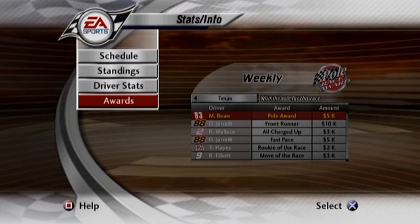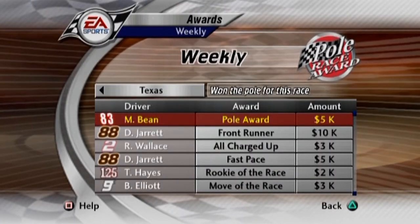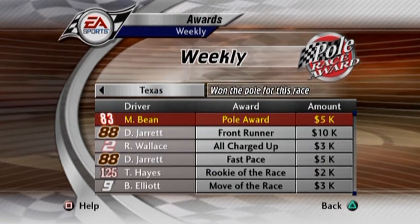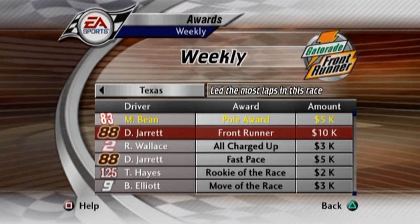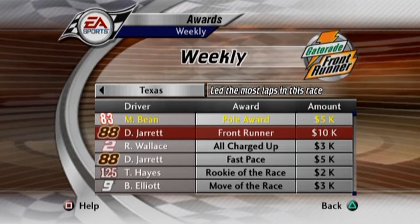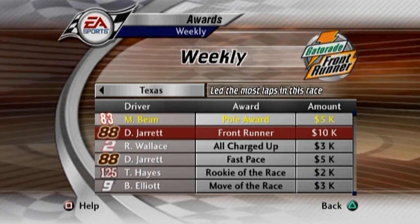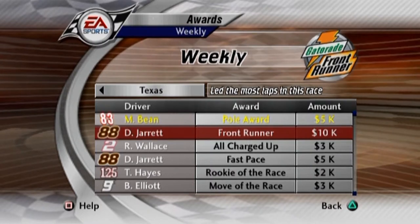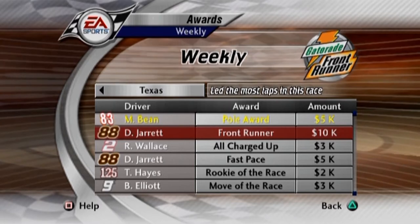Let's go ahead and go for the awards for the week. Poll number 5, I believe, wasn't able to really capitalize on that, but it's Texas. Texas is tough in this game. Leading the most laps of the race is Dale Jarrett. Unfortunately, he kind of got robbed out of the... so I see what happened. He was probably one of the first cars a lap down and managed to pass the leader, but the leader was so far ahead he wasn't able to kind of... He wasn't going to make up one lap, under green anyway.